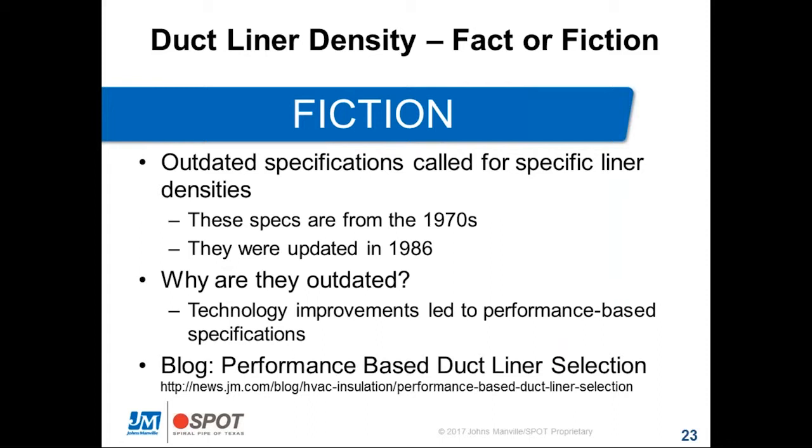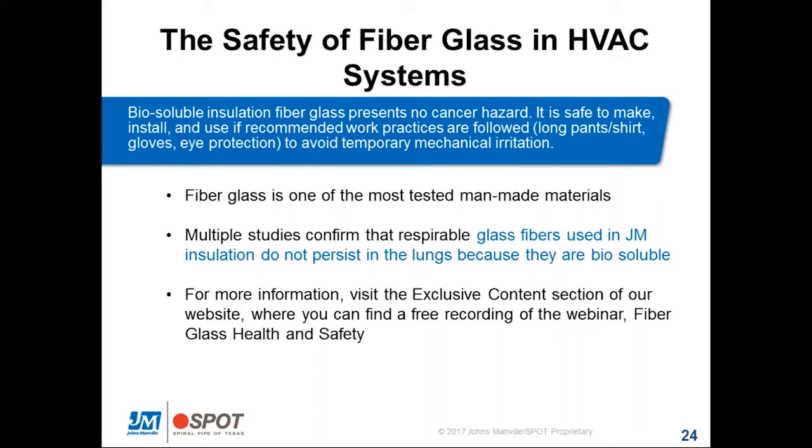The next thing that's important to talk about is the safety of fiberglass and HVAC systems. Biosoluble insulation fiberglass presents no cancer hazard. It is safe to make, install, and use if recommended work practices are followed. Ideal tools for the job are long pants and shirt, gloves, and eye protection, which can help avoid temporary mechanical irritation. Fiberglass is by far one of the most tested man-made materials in the market.